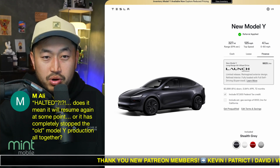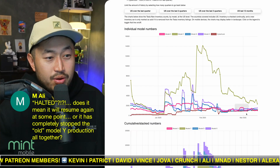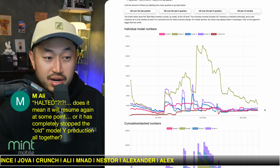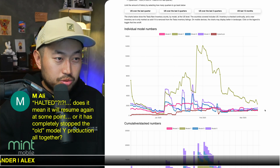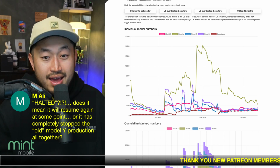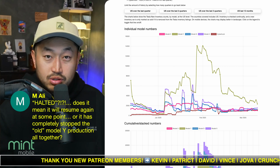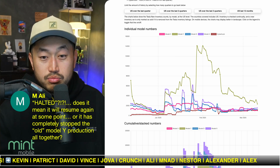Does it mean it will resume at some point, or does it completely stop the old Model Y production altogether? Good question, because look, take a look at inventory. We can see that Model Y inventory for the old one is starting to decrease at a fast pace. So that could mean that the legacy Model Y is starting to ramp lower and lower in production. And that could mean A, that the discounts are working, the $8,000 off, and B, maybe Tesla is not replenishing legacy new Model Ys, and maybe the factory lines are being converted at a higher pace than what we might expect.